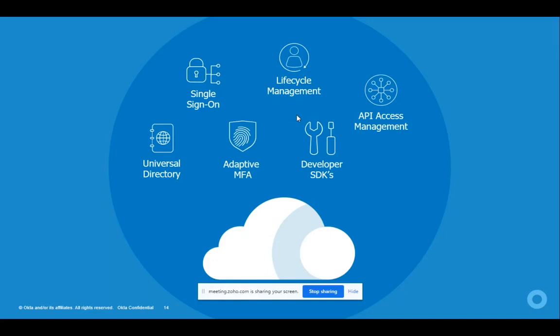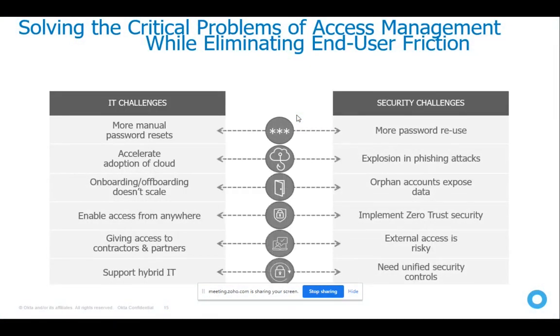So before we go for that, let's look at some of the critical problems that Okta is solving. For example, when you move to the cloud or you go digital, there are different challenges. Maybe they're related to IT or maybe to security. For example, a user might send a manual password reset request, and when that kind of thing happens, from the security perspective there is a challenge that more password reuse can happen. So these are some of the challenges. And if you talk about accelerating the adoption of the cloud, you have the security challenges of exposure and phishing attacks, because your data is public and available, so you don't have that much visibility.